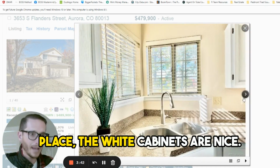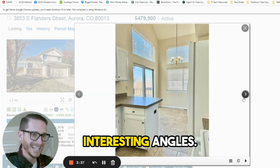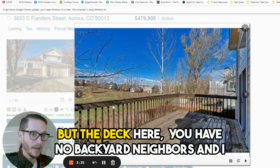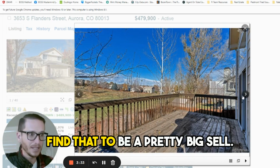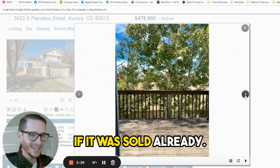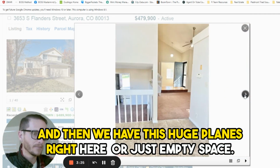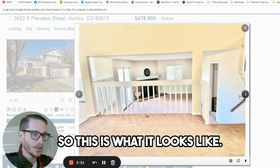The white cabinets are nice. The sink is okay. Interesting angles. But the deck here, I mean, you have no backyard neighbors, and I find that to be a pretty big selling point. And then we have this huge plains right here, or just empty space. It's a tri-level, so this is what it looks like.